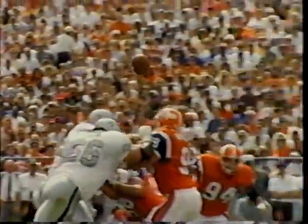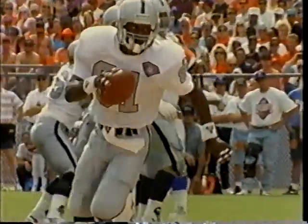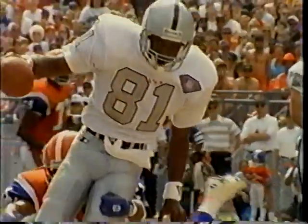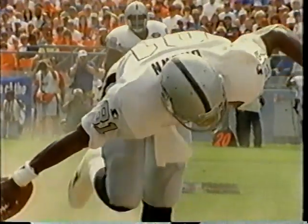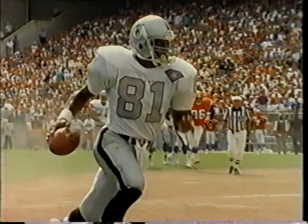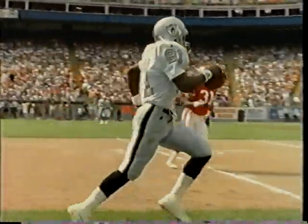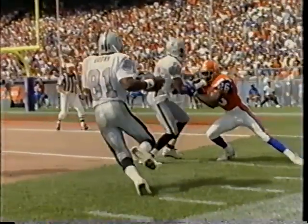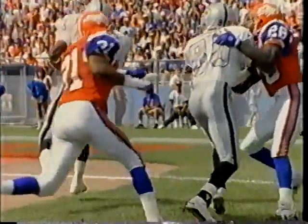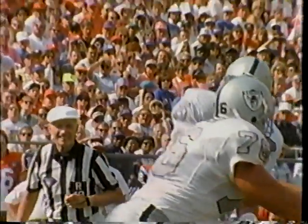Hostetler passed for 338 yards. And number 81, Tim Brown, caught 7 for 136 yards. Magnificent effort by Brown, and a block by Hobbs earned 1 score. And 87, Andrew Glover got another.